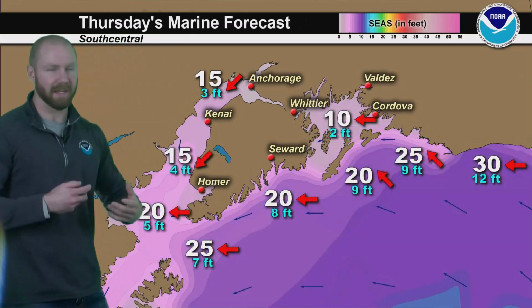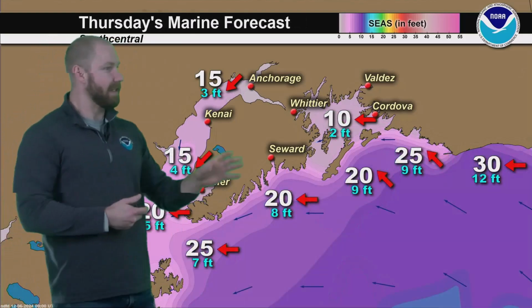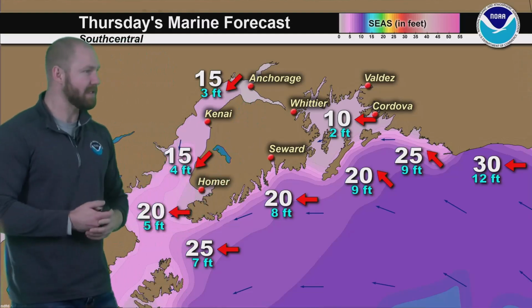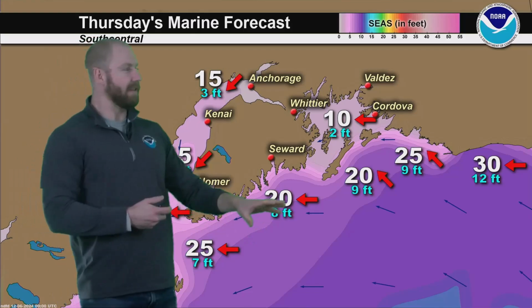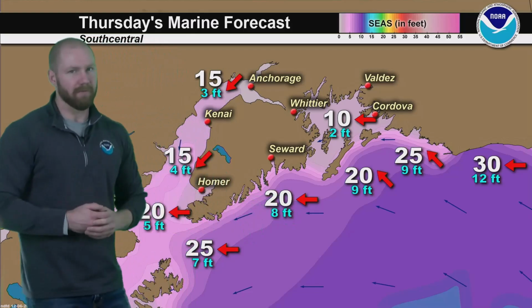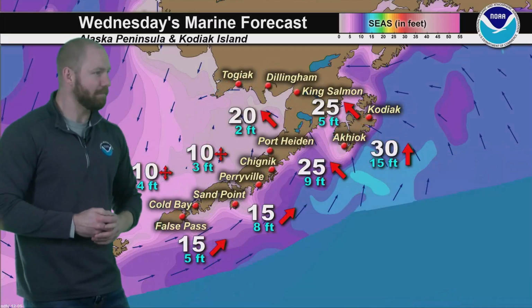And then by Thursday, again, things are generally calming down, 10 to 15 knots for the inner areas, generally offshore winds out of the northeast again, with a pretty low sea state. And then in the offshore areas, winds are east to southeasterly around 20 to 25 knots, with seas coming down to about 8 feet.